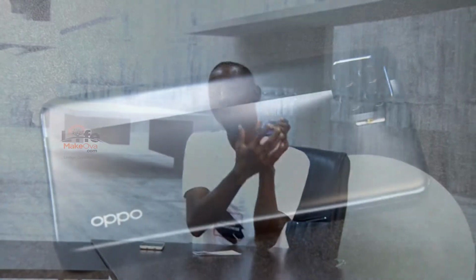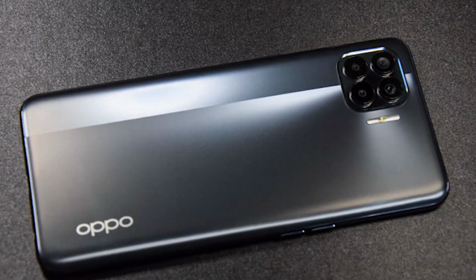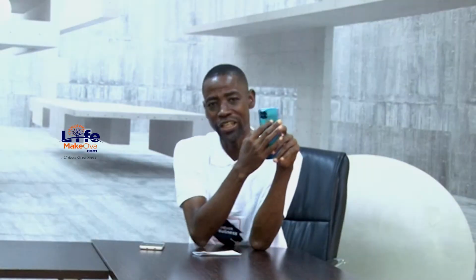If you're the type that is maybe a blogger like myself, or maybe you're a fashion person, you run your own fashion outfit, you sew clothes and all that, or maybe you are always at one event or the other and you like taking a lot of pictures, the Oppo A93 is probably the best phone for you, with the quad back camera design, meaning that you have 4 cameras in one. One camera gives you 48 megapixel, the other gives you 8 megapixel, the other gives you 2 megapixel, and the other gives you 2 megapixel. So you have 48, 8, 2, 2 in one shot.